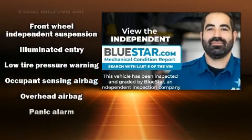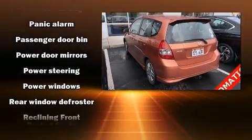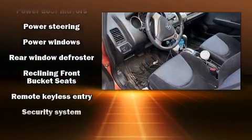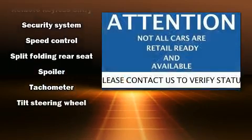Honda also prioritized safety and security with features such as dual front impact airbags with occupant sensing airbag, head curtain airbags, a security system, and ABS brakes.